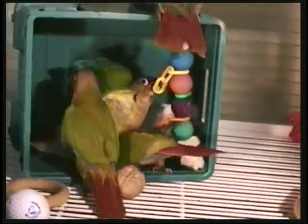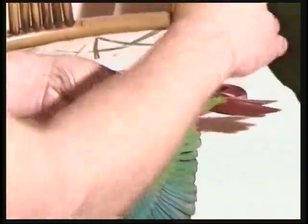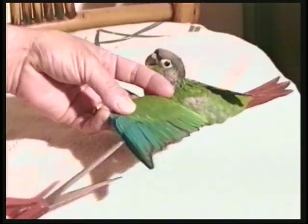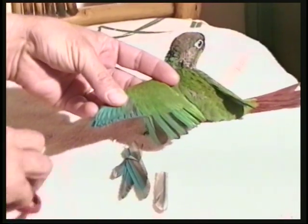Often at this age, the baby's wings are clipped to prevent them from harming themselves in their first rapid flights. As there are many schools of thought regarding wing clipping, trimming can be done to various degrees, depending on the bird's future, environment, and temperament.